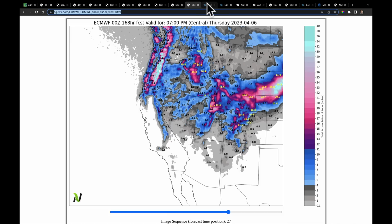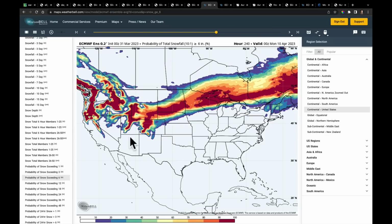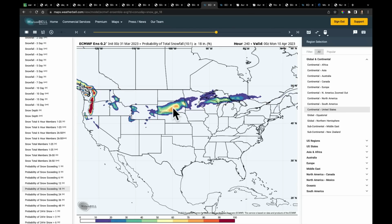All right. If we look at this another way, probability of certain snow levels, this is the 10-day forecast for at least 3 inches. I don't think we have any surprises here. That's the probability of 6 inches. That's over 90% in this corridor. Now we step it up to 12, 90% chance of a foot of snow here according to the European model. And then as we go up to 18, we hone in on those 2 areas here and here, east of the Rockies, and then here in the Cascades.